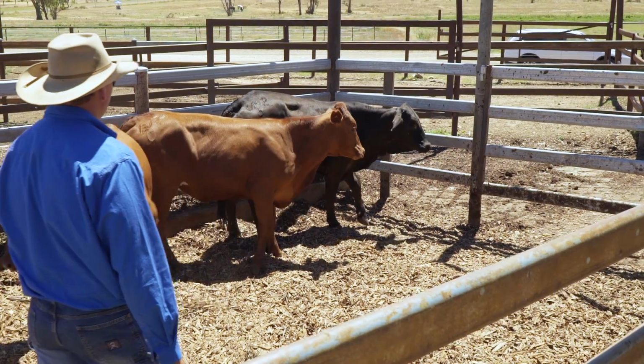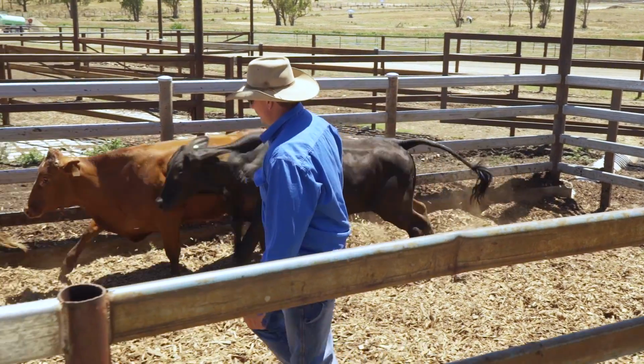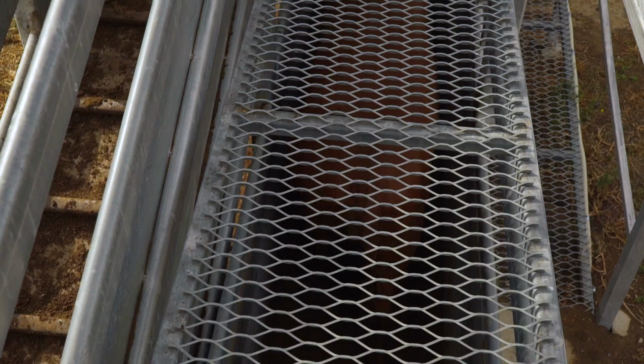With cattle yard design, I think it's very important to understand that each operation is unique. We can all use the same principles, but we've got to understand that it's fit for purpose. The right design for cattle yards is the design that works for you, for the enterprise that you're running and for the type of cattle you have.